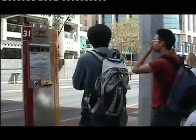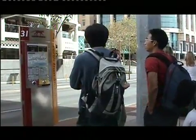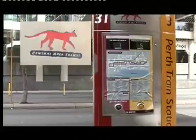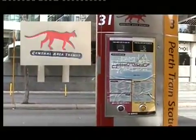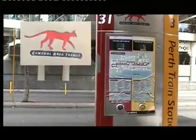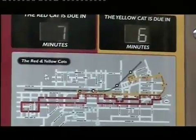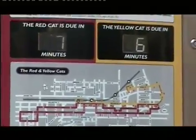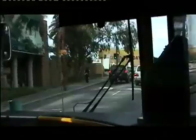This system, which is represented by 3 colours, red, yellow and blue, is called the CityCat, which is short for Central Area Transit. The system works on a set of loops, with red and yellow travelling in the east-west loop through the central business district and the blue travelling in the north-south loop from the river through the main city.